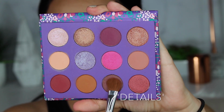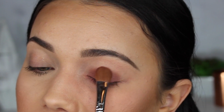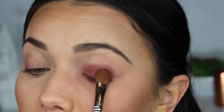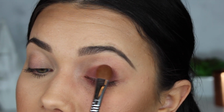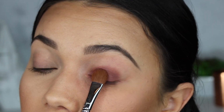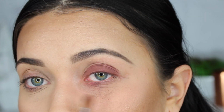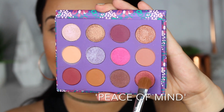Next, we're gonna jump into the shade Details. Ooh. I think I'm experiencing the most fallout with this shade so far. Granted, I feel like because I don't have primer, that's probably why. However, it's still beautiful. It's a nice brown with some gold shimmer, or gold glitter flecks, truly. But definitely the most fallout has been in this shade right here. Fallout Central.